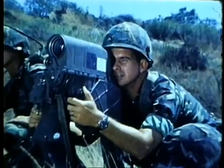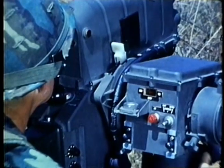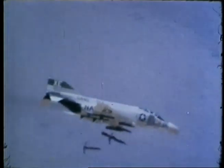One laser system in development, the Mule, not only designates targets, but determines azimuth, elevation, and true north. This improves significantly the accuracy of conventional ordnance delivery.